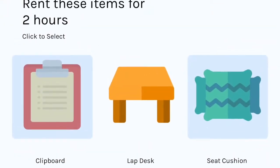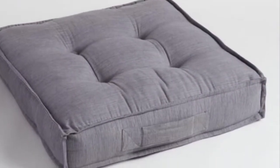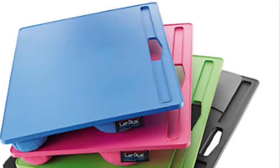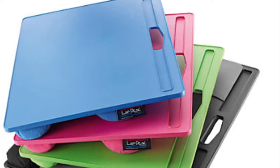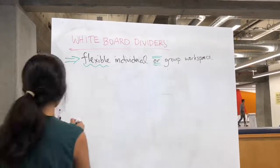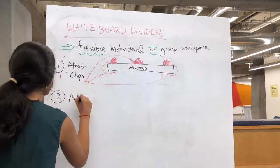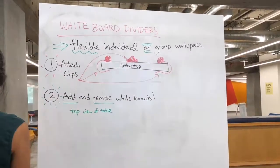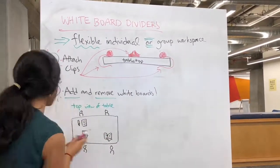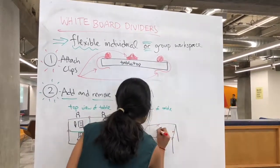During peak hours, students can easily combat seat shortages by checking out new resources such as seat cushions and lap desks for a comfortable seated workspace on the floor. A new resource available to students are table dividers. Divider clips are fastened onto the edges of tables, providing an enclosed space for students to focus on their individual work and avoid neighboring distractions. Students can also write on them like a whiteboard and jot down their ideas as they work.